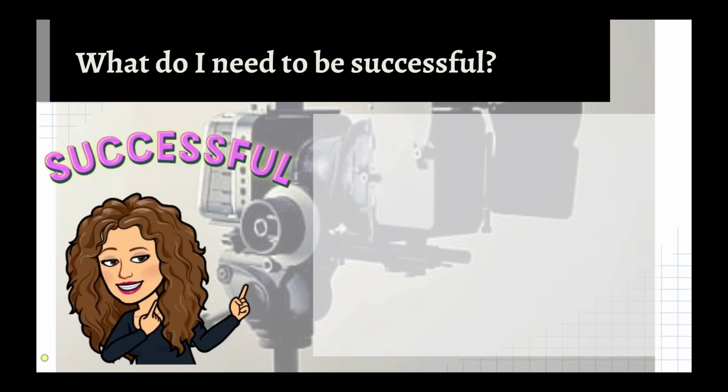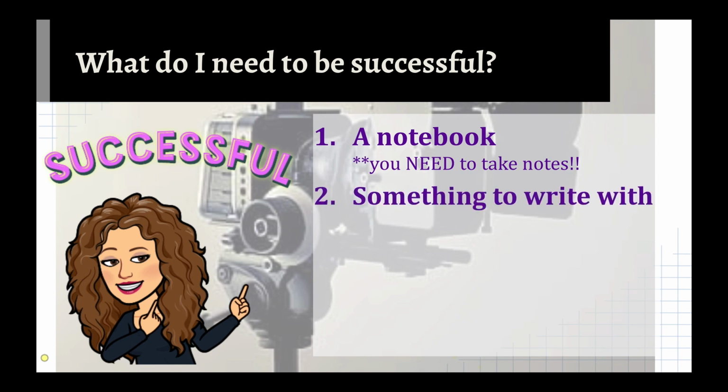Now, what do students need to do to be successful in class? Well, first and foremost, students need a notebook because they need to be taking notes. We learn a lot of different terms that we're going to be using throughout the year, and we're going to be learning a lot of tech. So it's really important that students are taking notes because it's just way too much information for them to recall and remember later. So that means, of course, that they need something to write with.